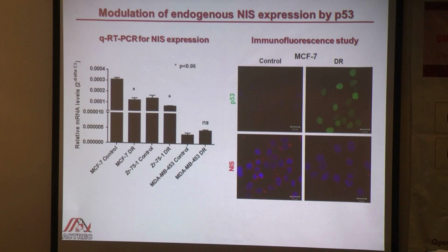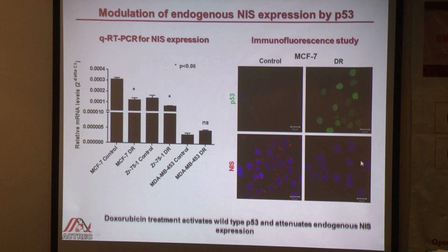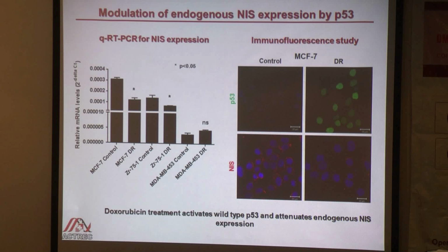It was studied at the protein level using an immunofluorescence study. The green indicates P53-specific staining, red indicates NIS-specific staining, and blue indicates nuclear DAPI staining. What we found is that after doxorubicin treatment, there is an activation and nuclear localization of P53. At the same time, it results in attenuation of the NIS staining. So, doxorubicin treatment activates wild type P53 and attenuates endogenous NIS expression.